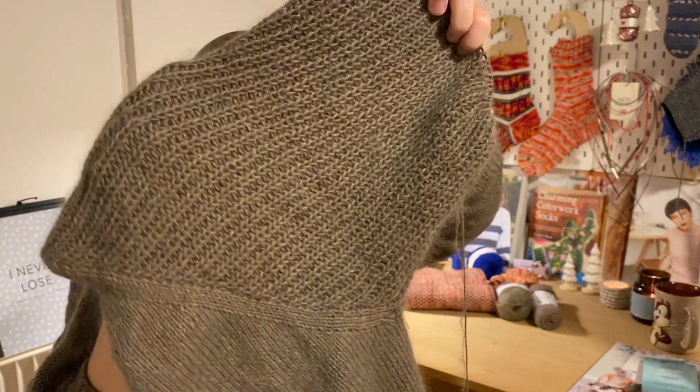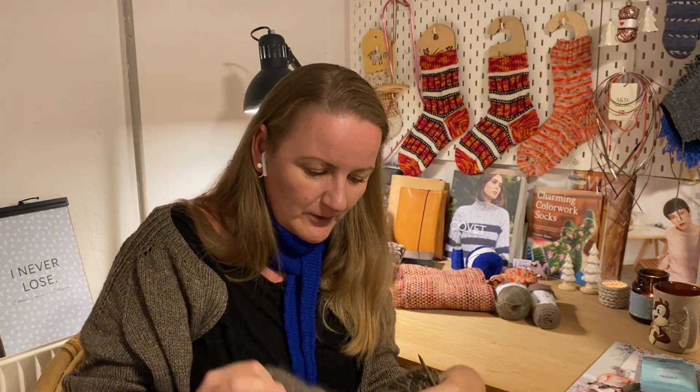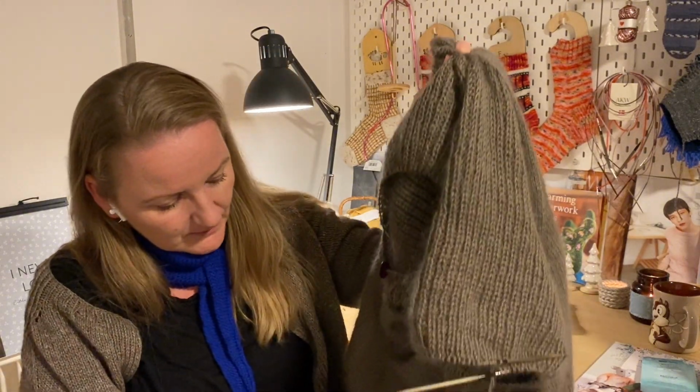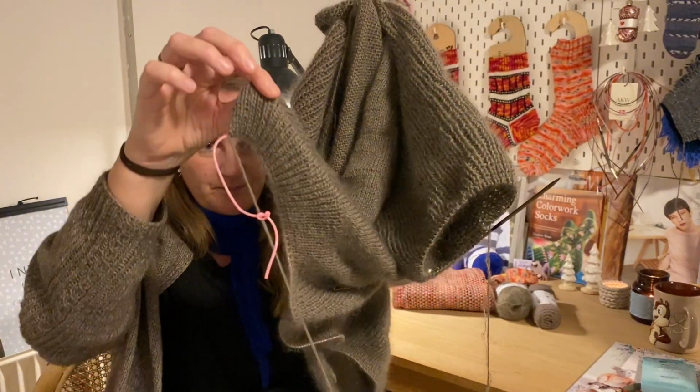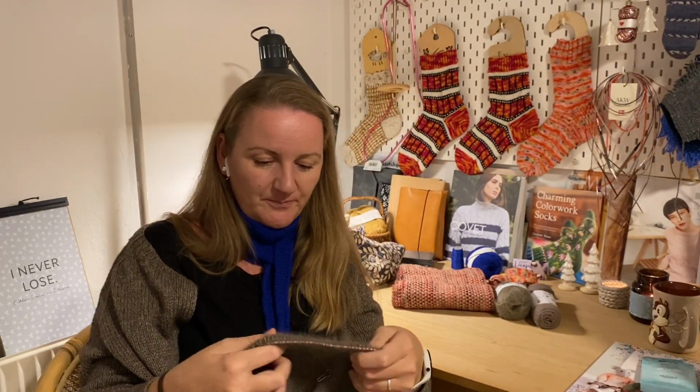This half fisherman's rib is so squishy and lovely textured. It's not hard to do. You just follow the pattern. She has links to a tutorial. Can't remember the name, but it's a very long pattern, more than 30 pages. The reason why it's still on tubing here at the bottom is, when I picked this up, let me go back.